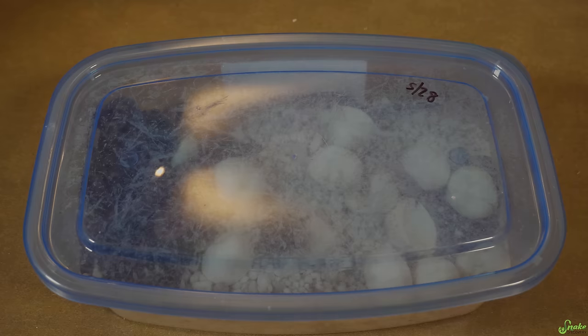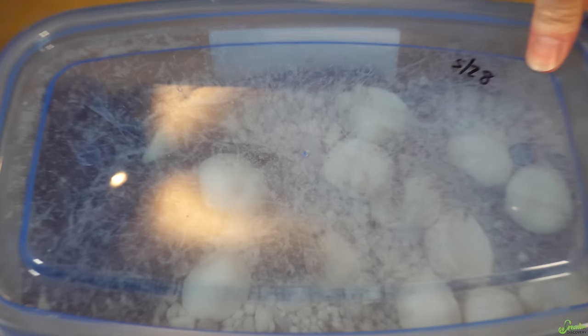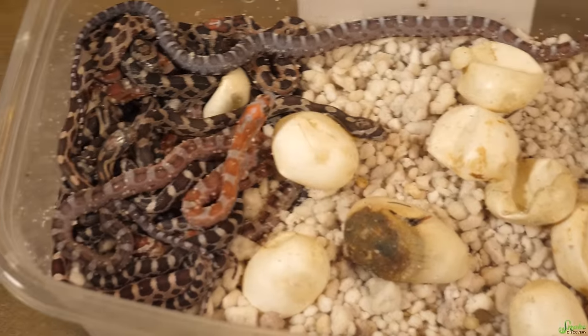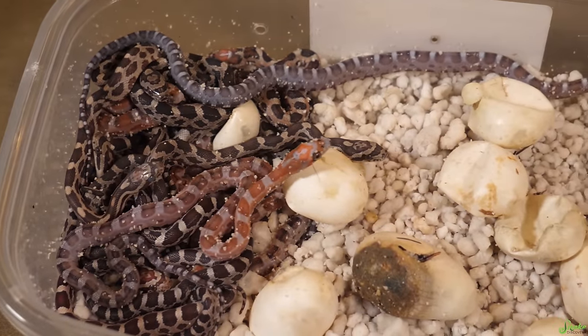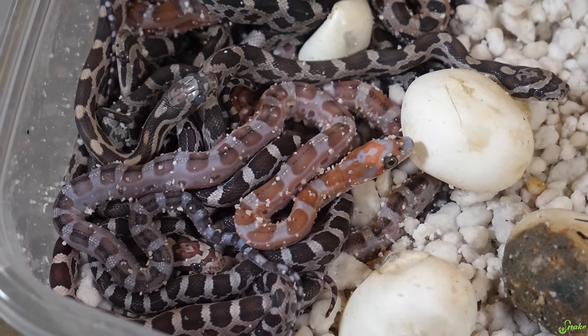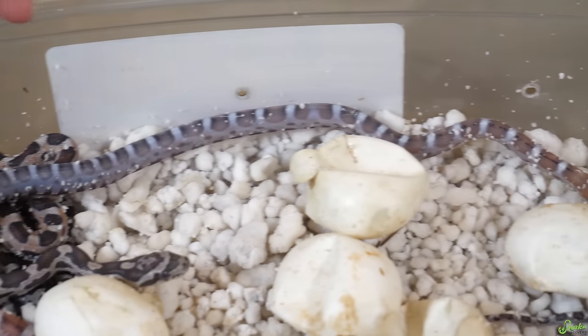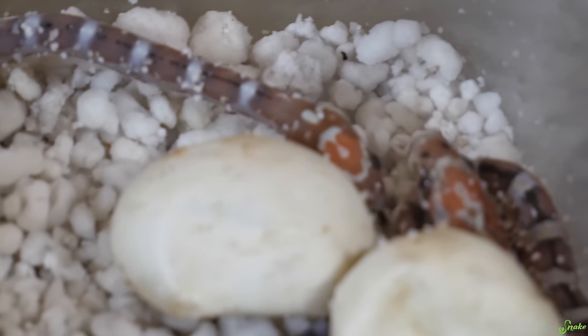Look at that pile of babies! That's a lot of babies. That is a lot of babies. Think they're out? Oh, I think they're all out. Look at that orange one right up front there. Wow, that is beautiful. Look at this white one, this white scaleless. He almost looks like white-sided. Yeah. He's orange at the top.